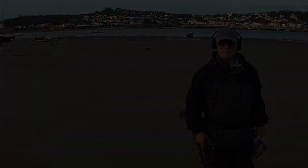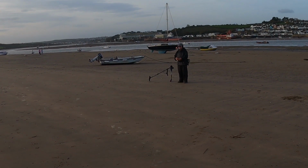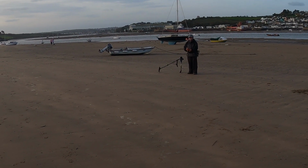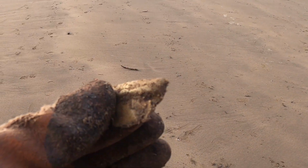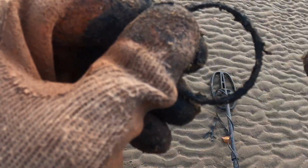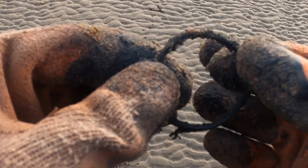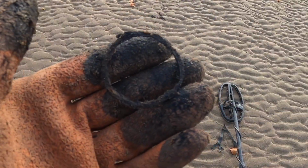Moving on. Well, North Devon detectorist just found his second silver, which was a silver ring. He's not leaving anything for anybody else. My first target, just a piece of trash. See you at the next. Well, John found a ring, so I thought I would go and find one too. The only difference is that his is a nice one and this is just trash. But hey, see you at the next.